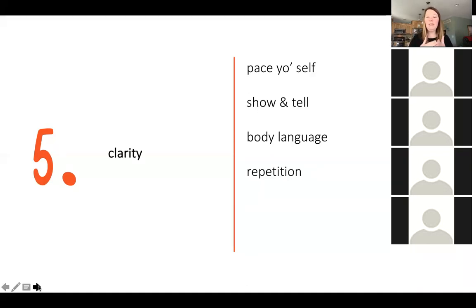So we have to be really clear in our online sessions, especially if we can't see everybody's faces. So pace yourself, meaning don't talk too fast, but also don't take too long to get to the point, because after a while people will be like, forget this. So you've got to make sure you keep it moving, get them good information at an evenly paced pace.